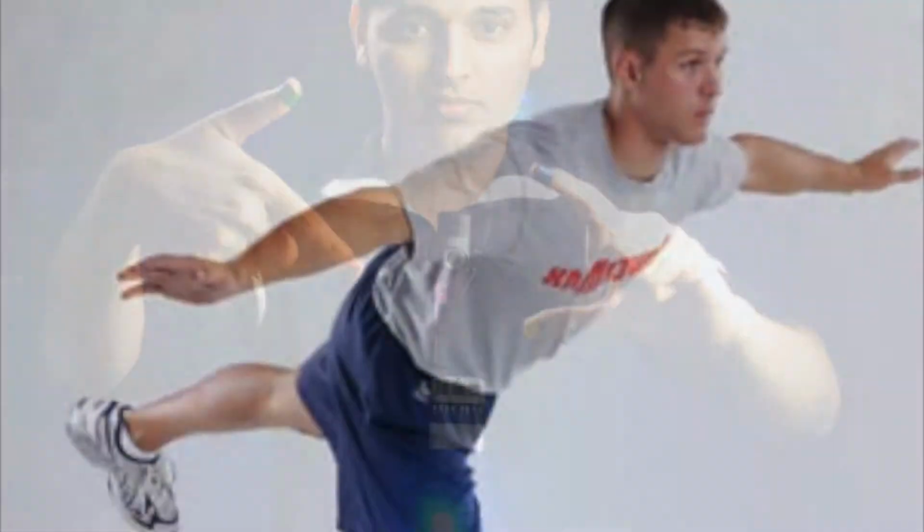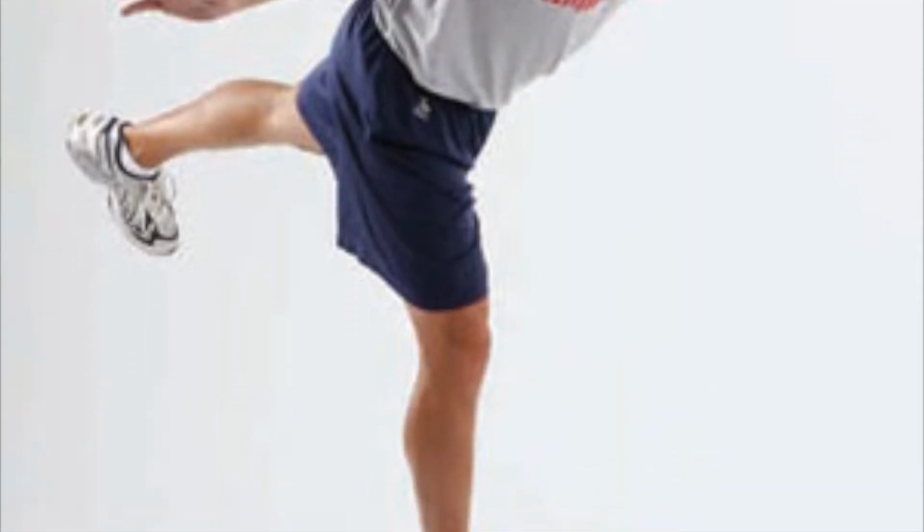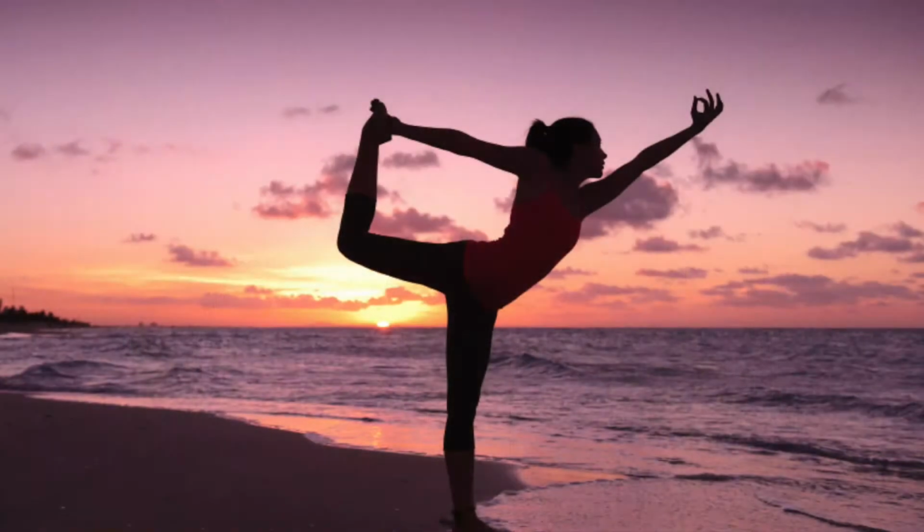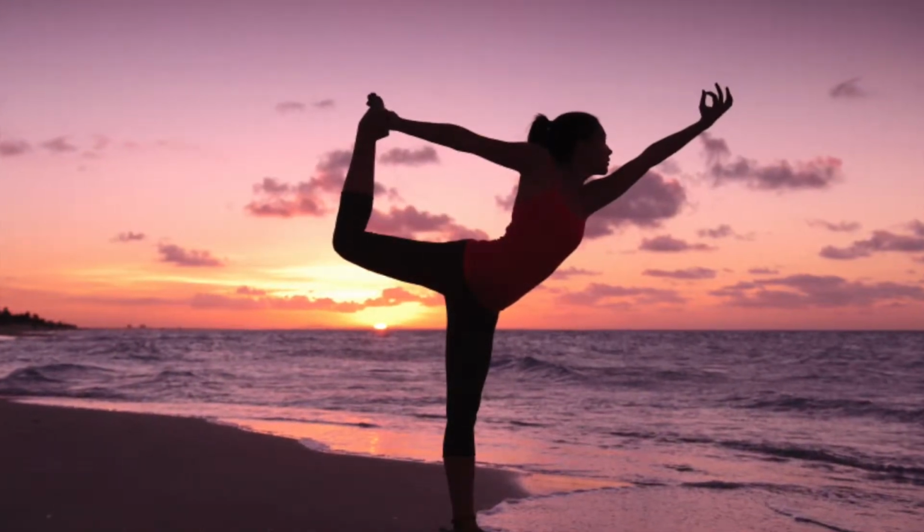Proprioception is the ability of our bodies to sense the position of our limbs in space, our movements, and the effort we exert when lifting objects. Proprioception gives us the most superior sense of balance in the entire animal kingdom, allowing us to hold any position with ease. In fact, let's have a demonstration.